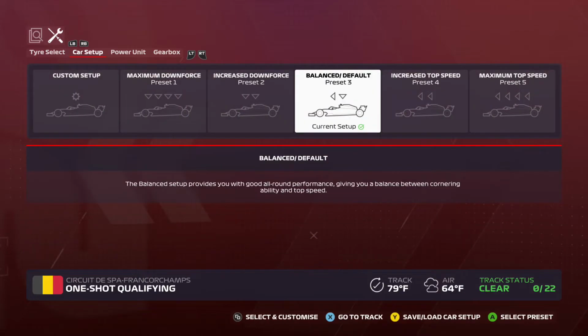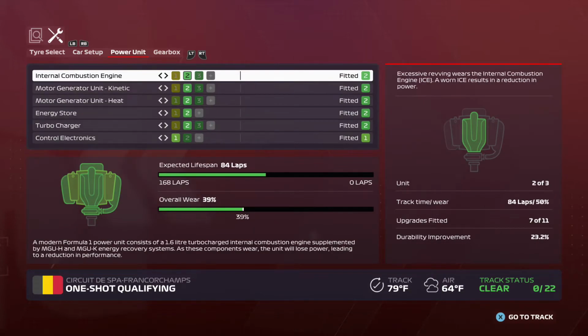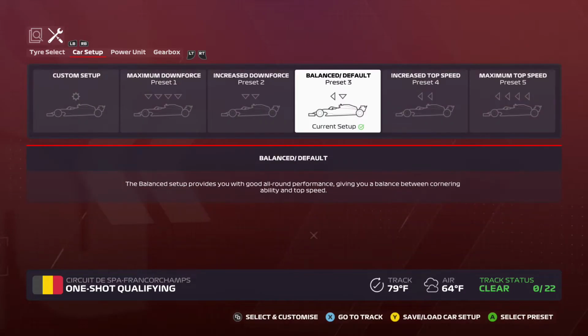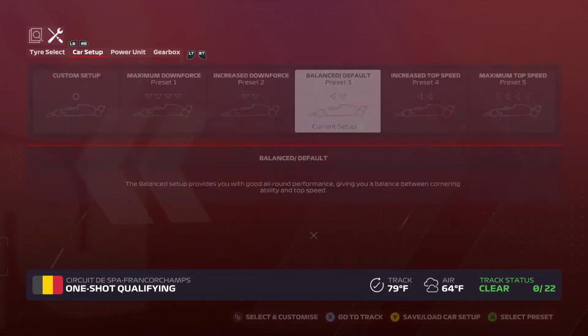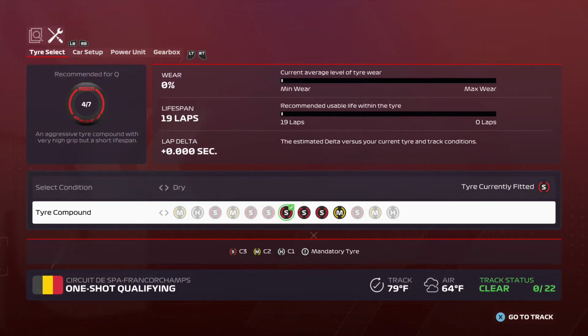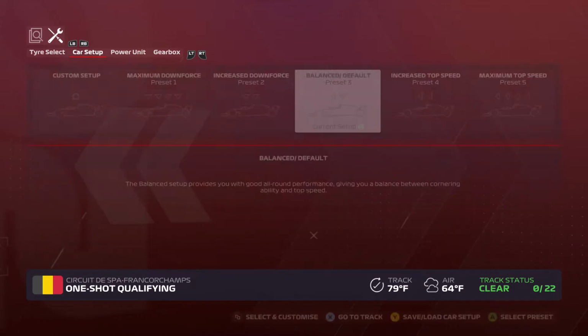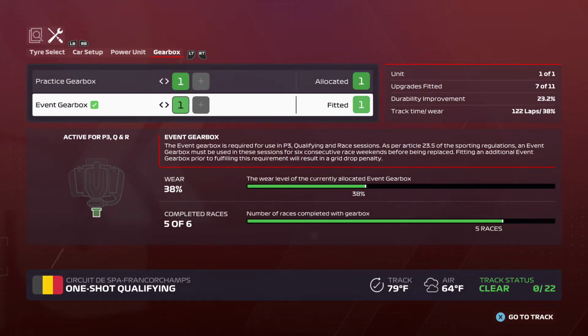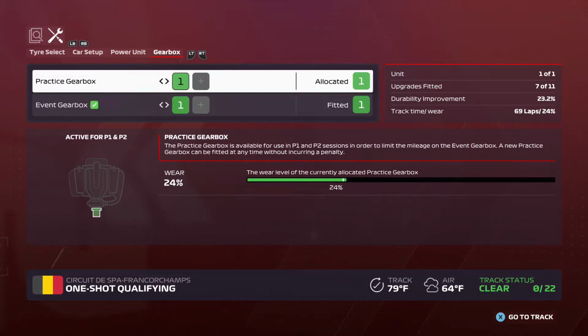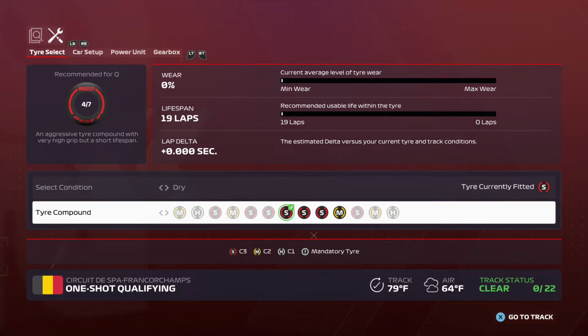Alrighty, so we're gonna go with the balanced setup, because while this course does have quite a lot of high speed areas, I know with our car that we're gonna need the regular balanced setup to just be able to hopefully stay on the track. So we're gonna be going with that setup, and we will see how we do here. Oh boy, looks like event gearbox is almost shot, possibly. Looks like the wear isn't too bad. We'll see. Okay, but let's go and find out what happens.